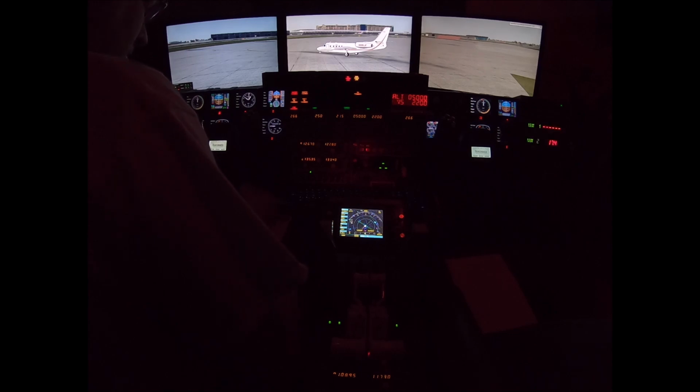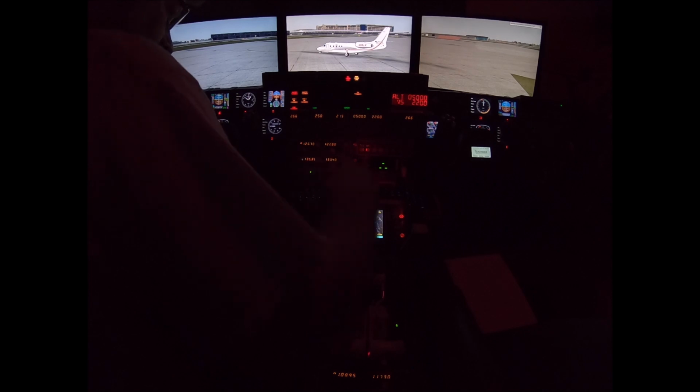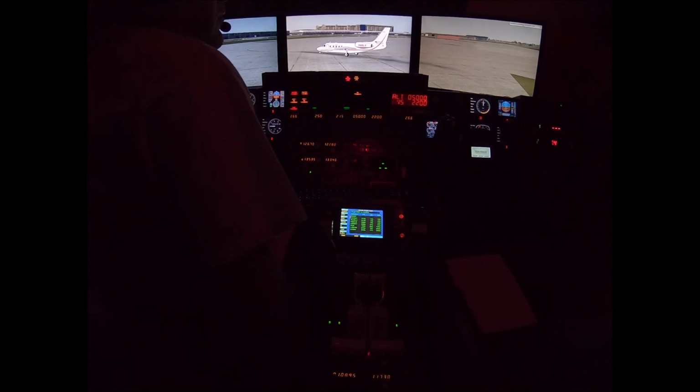November 66 Lima X-ray, Minneapolis Tower, you are cleared to the Omaha Airport, RSQ 2 departure, and as filed. Climb and maintain 7,000. Departure is 133.4. Squawk 4573.